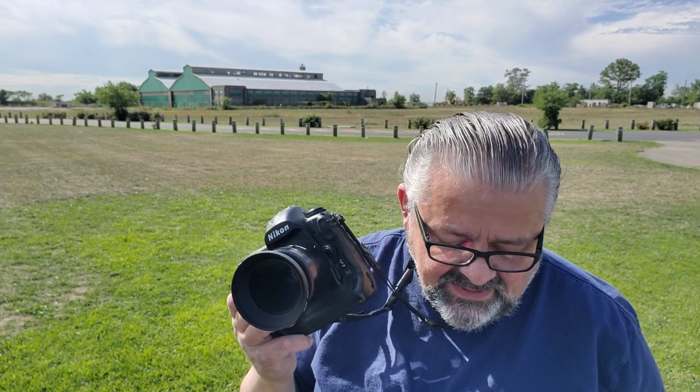When I bought this in 2007, it was $5,000. And look at this, it's 2022. I still shoot with it. It's got over 150,000 clicks and it's going strong. You know why? Because the shutter is made with Kevlar and carbon fiber. You know, the stuff that bulletproof vests are made out of, and jets.